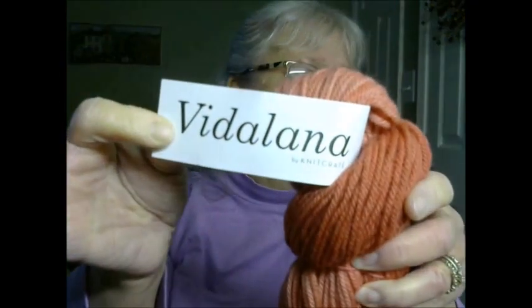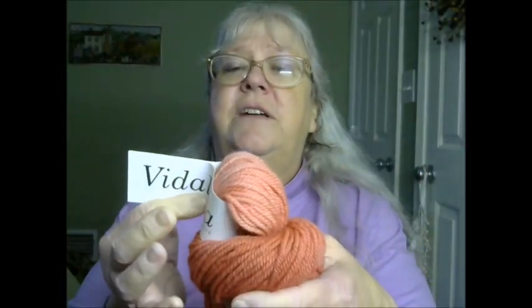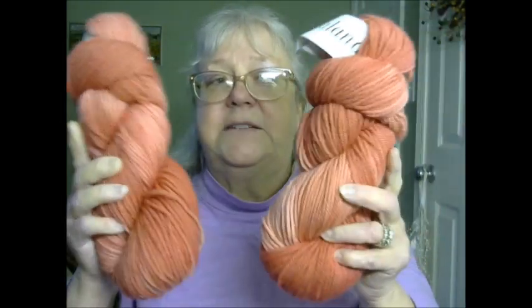And from Knit Crate, I got Vitalana. It is a worsted weight. The color is called Dawn Blush. It's 100% Peruvian Highland wool, and there's 201 yards in each skein, and I get 2 skeins. I get the membership box. They offer several different boxes. The one I get is the membership box, which always includes 2 skeins of yarn and 3 patterns.